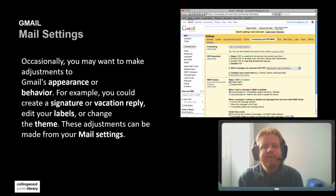So when it comes down to tips regarding Gmail, one thing I would recommend is checking out the mail settings. Mail settings will allow you to adjust your appearance for Gmail, so you can change it to something that you enjoy. You can create a signature, so all your emails end exactly the same. You don't always have to say "love" or whatever at the end. You can just put your signature in, and that's it.